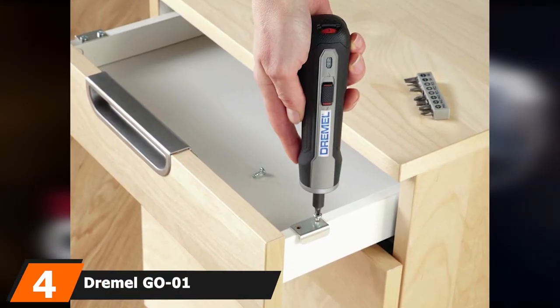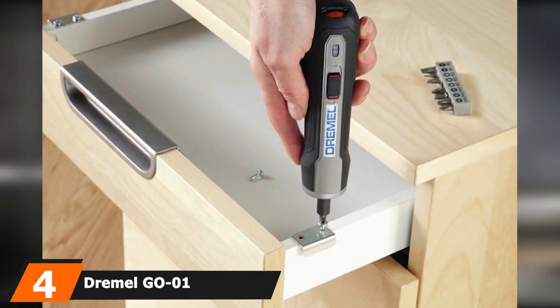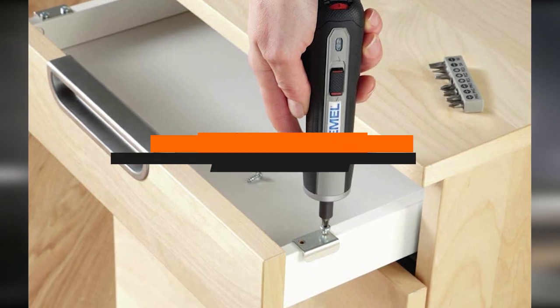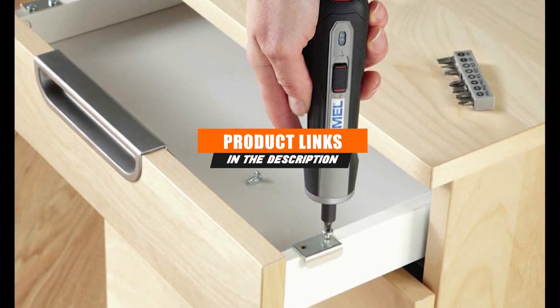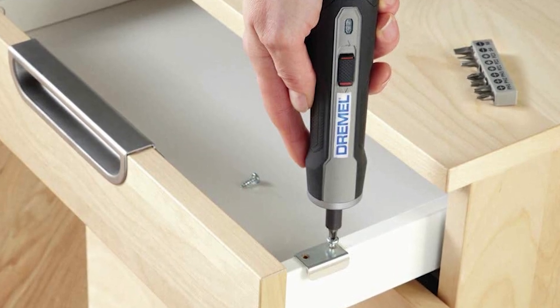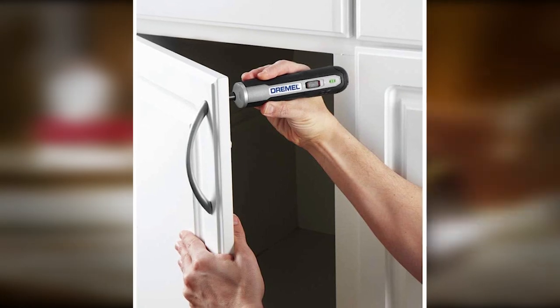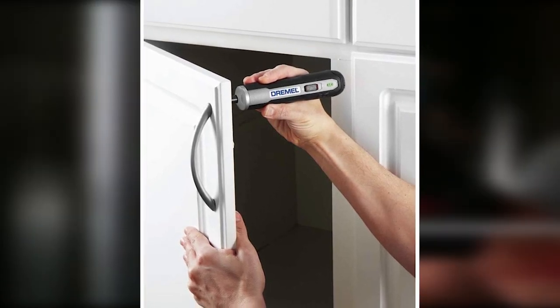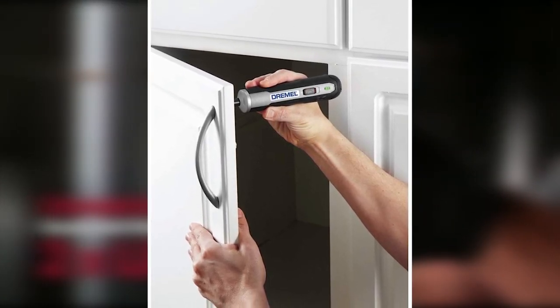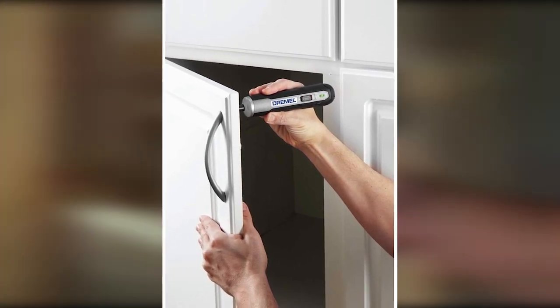Moving on to the next at number 4 with Dremel GO-01. Dremel's first screwdriver takes some great design cues from their well-known rotary tools to build a versatile powered screwdriver for your home. Its slim handle allows for an easy grip and gives the tool a low profile to help access tight spaces. Not only was the handle thinner than most of the screwdrivers I tested, but its grip was also comfortable and easy to hold onto.